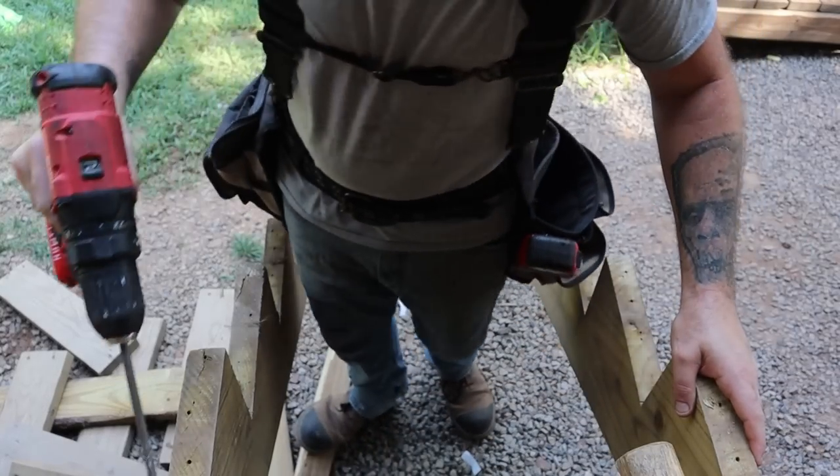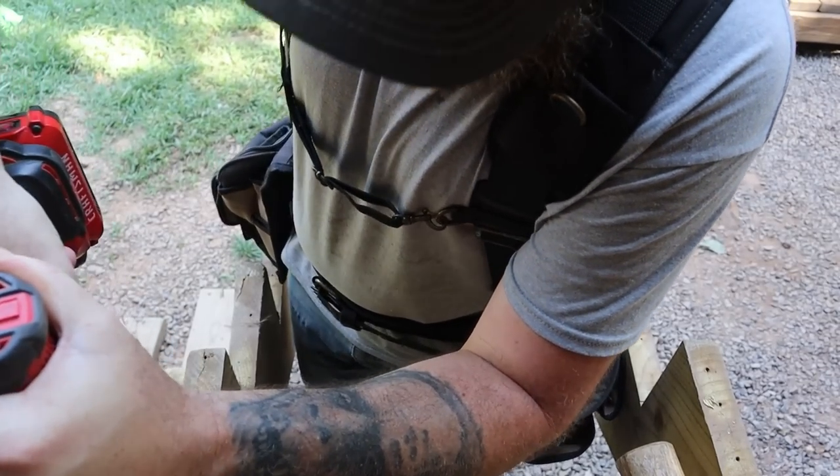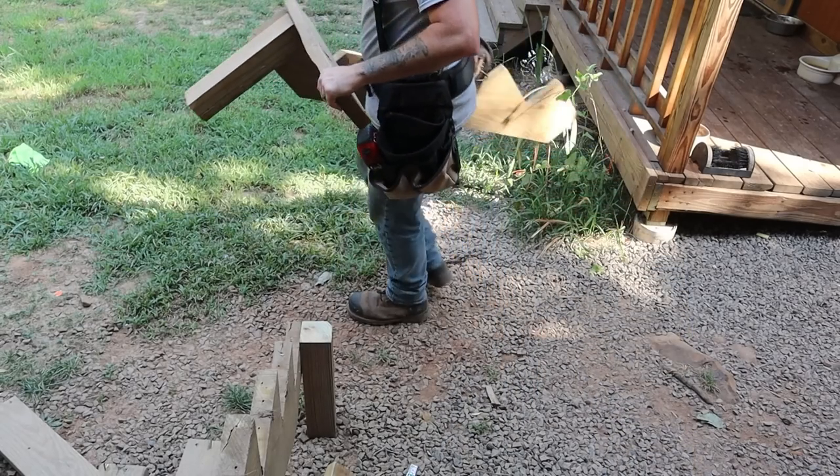I can't get this one screw out. It's just stripped. Got one off.